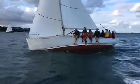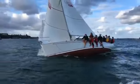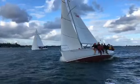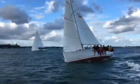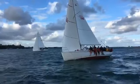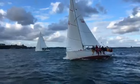The breeze is up, starting to get a little bit chilly as well. Quite a nice evening here in Auckland. Plenty of cloud cover, but temperatures aren't too bad during the day at the moment. They're pretty nice. We're in summer.